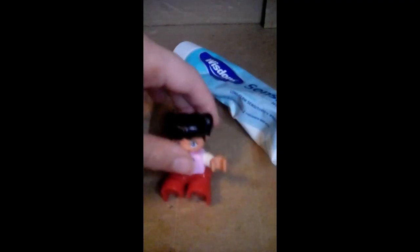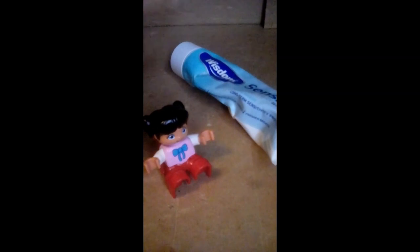Okay, Dora, it is time to brush your teeth. It is bedtime for her, and she has to brush her teeth. Here is her green toothbrush. She's going to put some toothpaste on it. Put some on, not too much. There we go. Got enough toothpaste on for Dora.